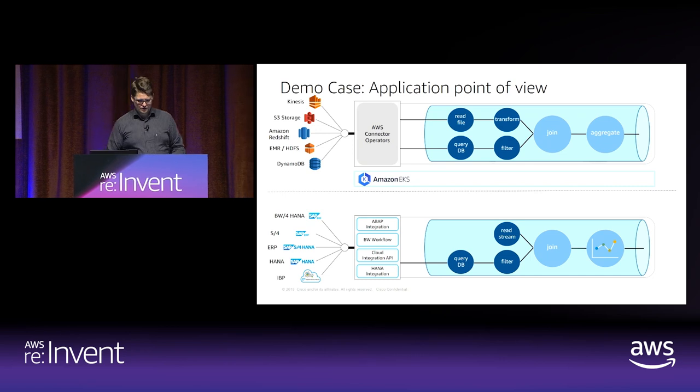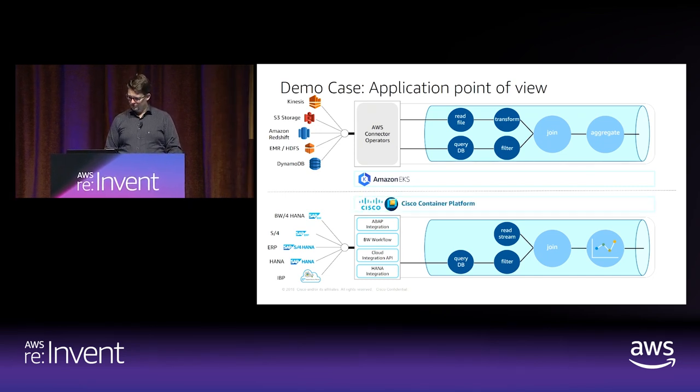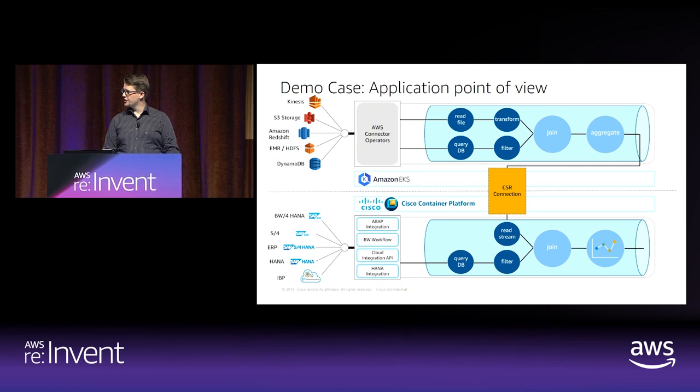Okay, so we have EKS running, we have Cisco Container Platform running, we have the CSR connection running, so we should be good. So let's see how and if this is working. I have to push a button here. Let me see if this is working.